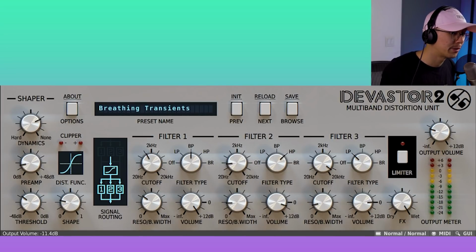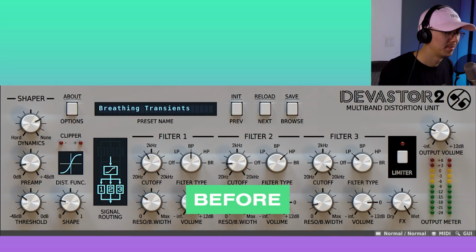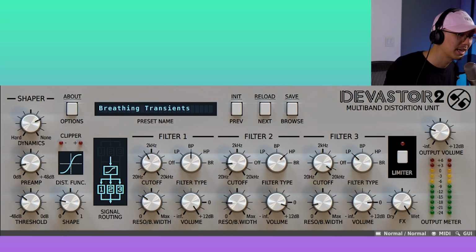So let's hear the before and after with some gain staging. So here's before. So it really brought that Amen to life.